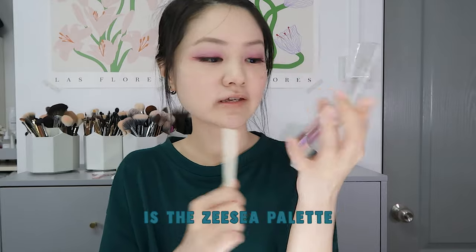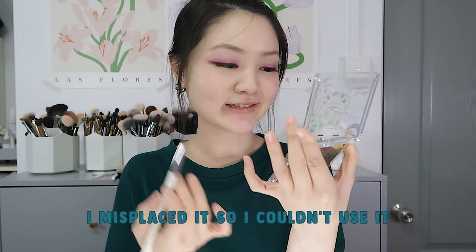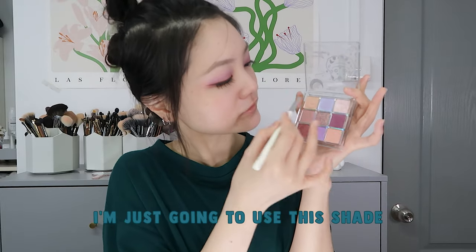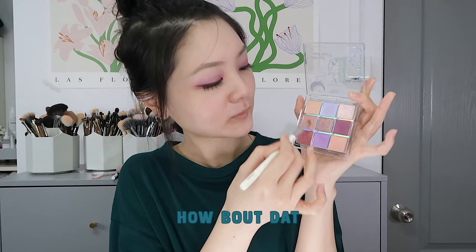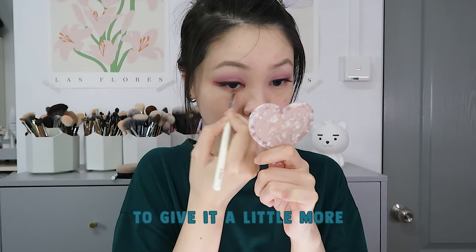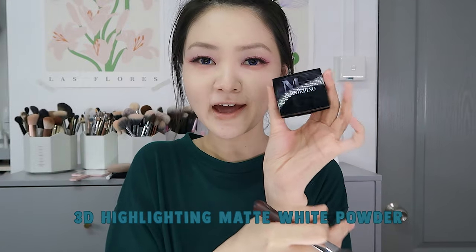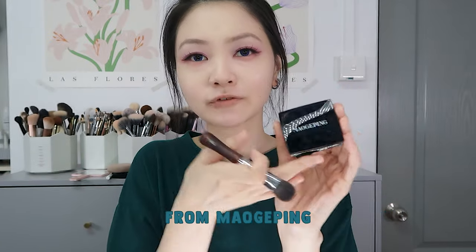Today's palette of choice is the ZC palette that I wanted to use the last video, but I misplaced it so I couldn't use it. I'm just going to use this shade, how about that? Just gonna put it over the place where I just drew the champagne on to give it a little more color.